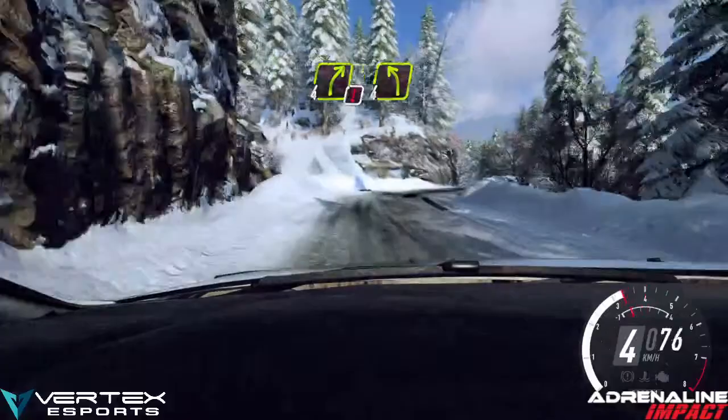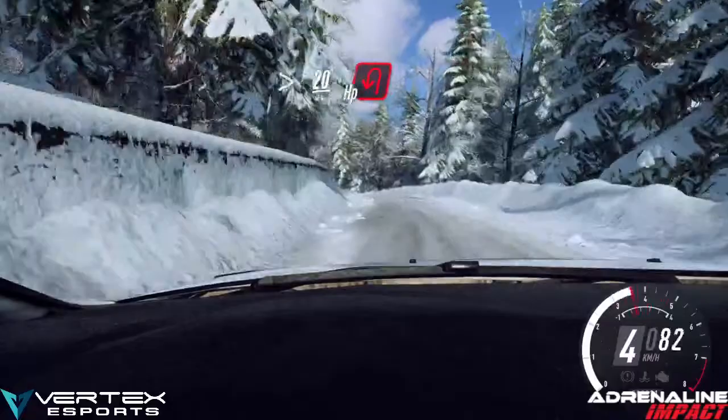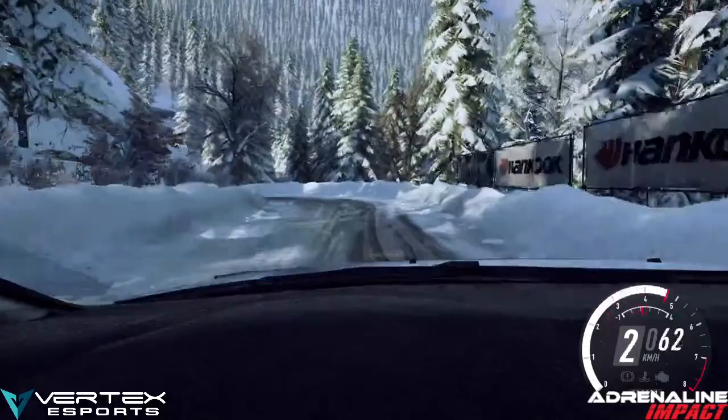Yeah, I still have a little bit of grip actually. This might be the tire setup for day 2 here. Winter tires. Especially if the conditions get worse.